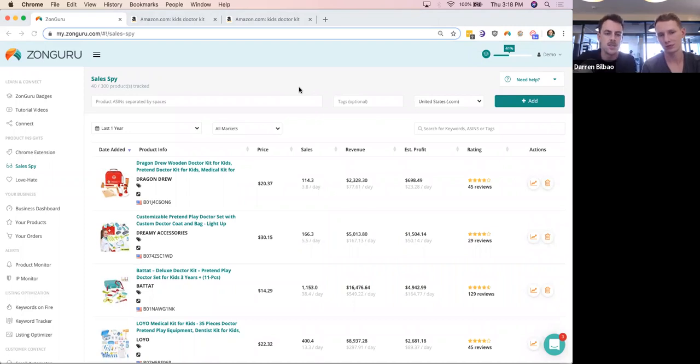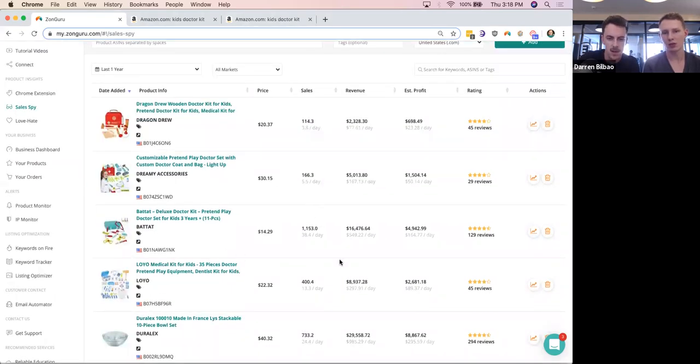Once you get into Sales Spy, one thing to take note of is you probably want to have your settings set to the last 1 year. You can do custom ranges, but 1 year is the best to see how a product sells over all seasons. So which one do we want to have a look at? Why don't we look at the third one here with the most reviews.